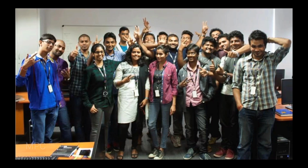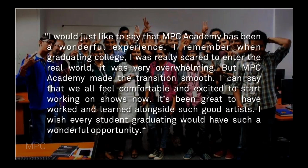So here's an example of some of our graduates in Bangalore. You can see how happy they are. And this is a quote, this is actually from one of our Canadian graduates, but I just really like the quote.